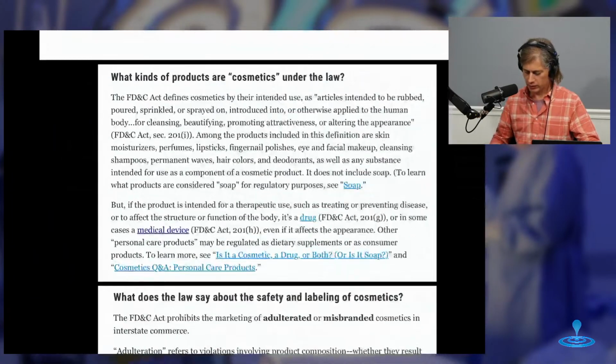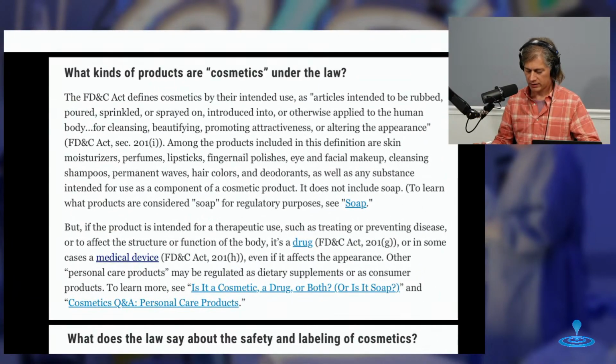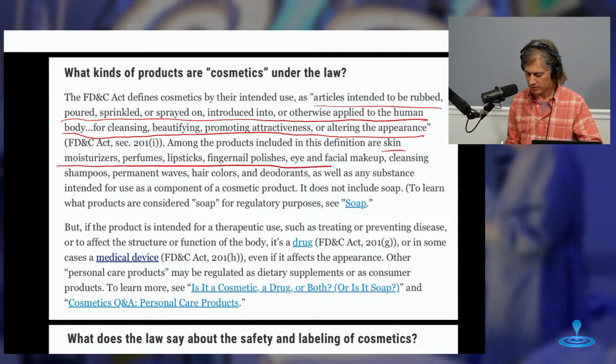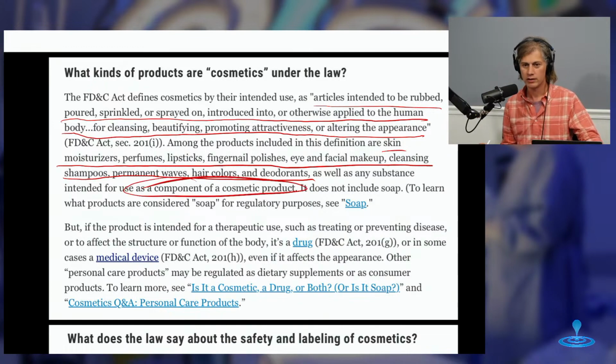In fact, because these are cosmetics, FDA defines cosmetics as articles intended to be rubbed, poured, sprinkled, or sprayed on, introduced into, or otherwise applied to the human body for cleansing, beautifying, promoting attractiveness, or altering the appearance. Skin moisturizers, perfumes, lipsticks, fingernail polishes, eye and facial makeup, cleansing shampoos, permanent waves, hair colors, and deodorants, as well as any substance intended for use as a component of a cosmetic product. Well, that could certainly include inks in tattoos.